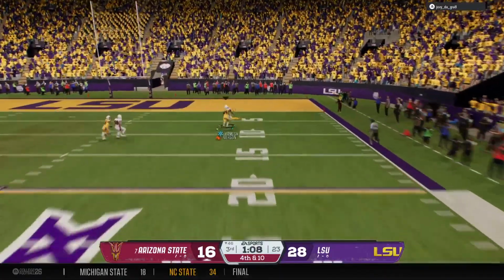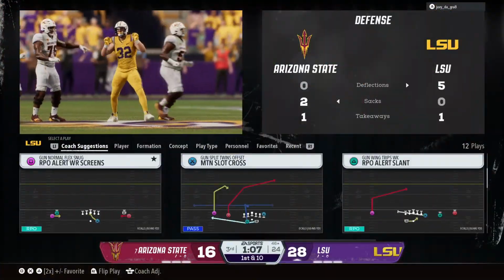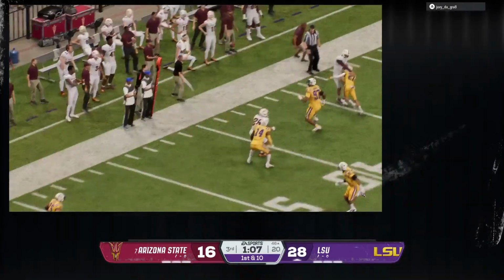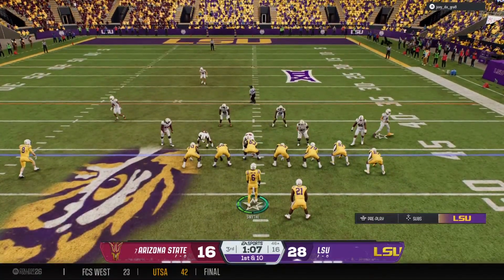On the move to the right and looking for a big one. And they gambled in their own end, turned it over on downs, and now the other offense is set up. And the offense stays aggressive. They try to throw the football and just weren't on the same page.